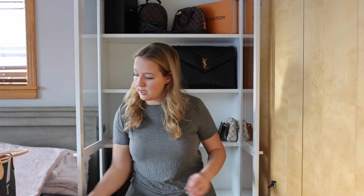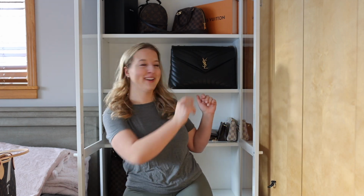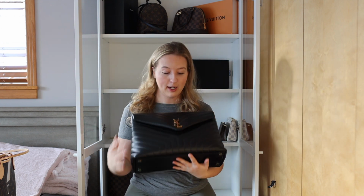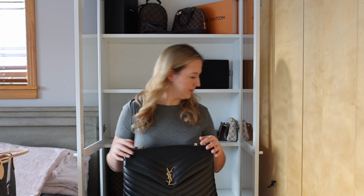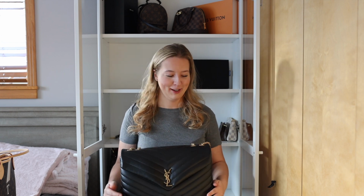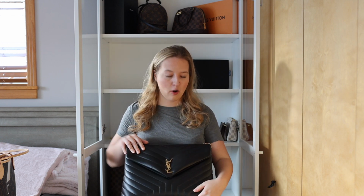And then I believe the next one is my large Lulu. So as we can see, it is huge. It's bigger than my head. I have a really weird relationship with this bag. I want to say it's my most expensive bag. I don't really use it that much, but only because I dress really casually. As you can see, leggings and a t-shirt, that's my vibe. But if I had an office job, I would totally use this a lot more.